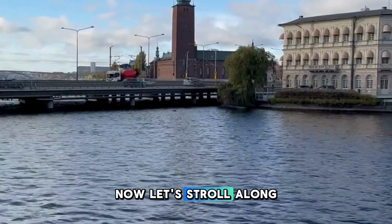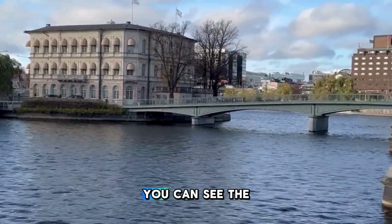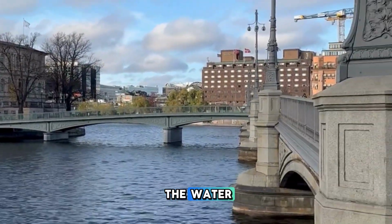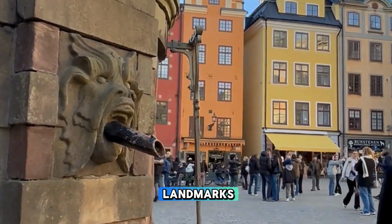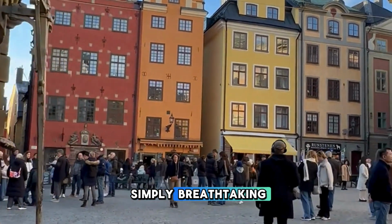Now, let's stroll along the beautiful waterfront. You can see the glowing city reflected in the water. It's one of my favorite views. Here, the mix of historical landmarks and natural beauty is simply breathtaking.